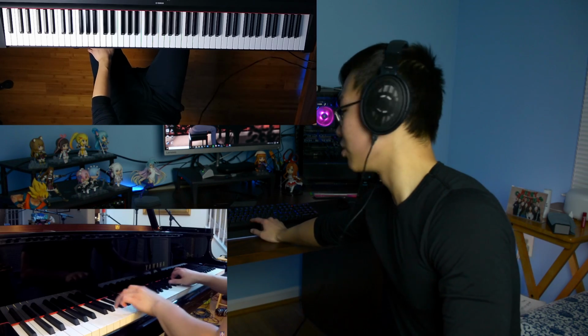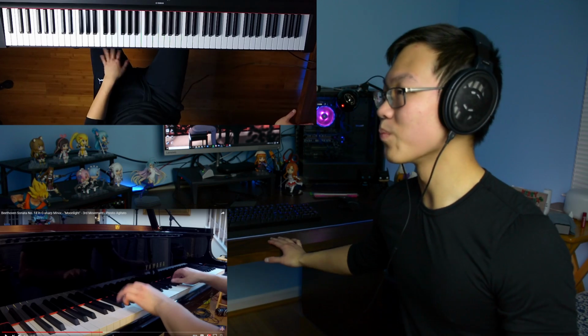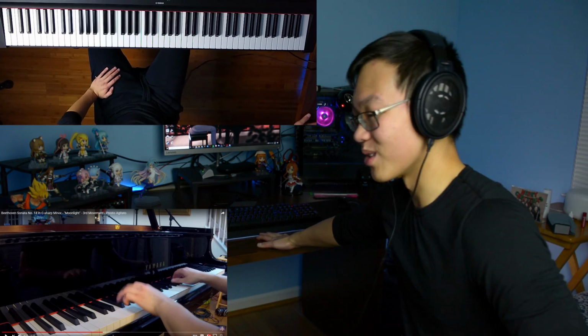My right hand is a bit too sparkly for my taste. I wish it was a little bit more mellow, a little bit more glued together. But I think back when I recorded this it was something that was intentionally done. So I guess my tastes have changed. Nice. This is how pieces grow with you, I guess, and how your interpretations change over time.